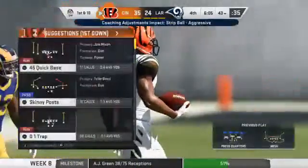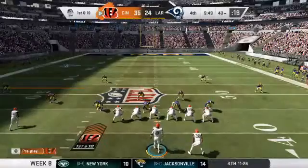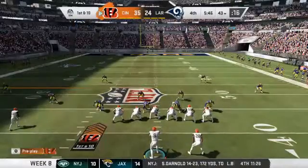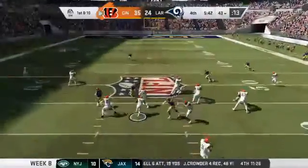A Bengal first down on the 16-yard pickup there. This quarterback now a perfect 8 for 8 to start the second half. Not bad. 1st and 10. From the gun to give to Mixon.